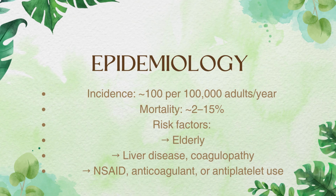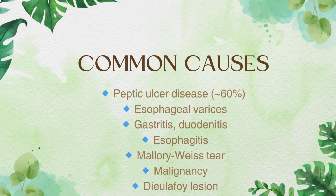Upper GI bleeds occur in about 100 per 100,000 adults per year. Mortality ranges between 2 and 15%, and it's especially high in elderly patients or those with comorbid conditions. Key risk factors include liver disease with varices, NSAID or anticoagulant use, and previous GI bleeds or ulcers.